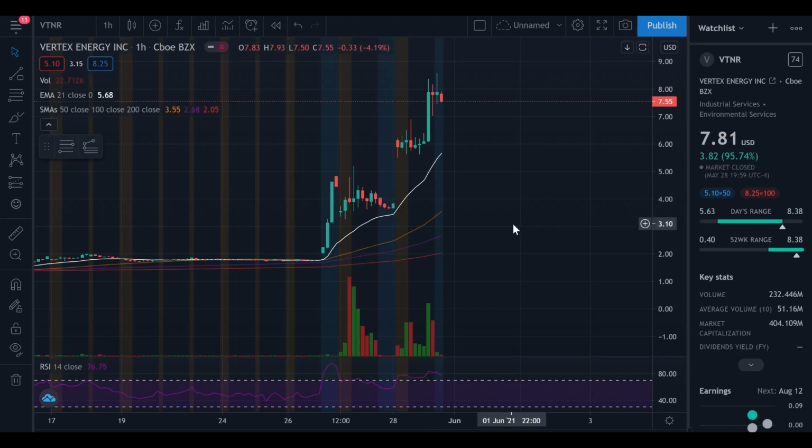I bought into this after the analyst put a $25 price target on it. So I bought in at around this $6.50 mark, and this is the hourly chart. One thing I do want to point out is that when I bought it at $6.50, the price was still fluctuating.